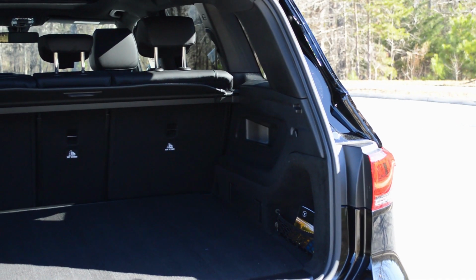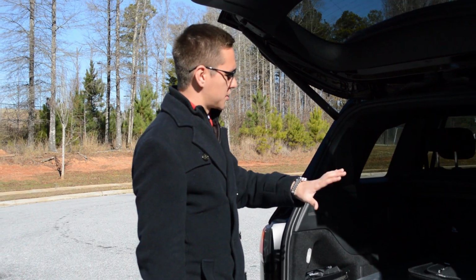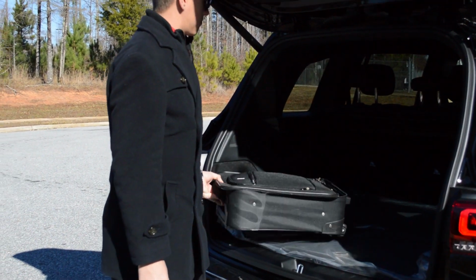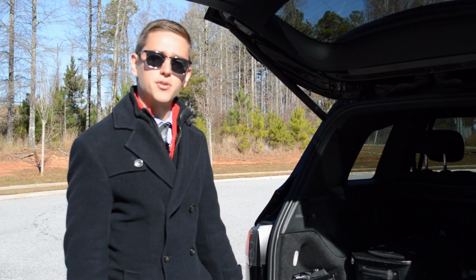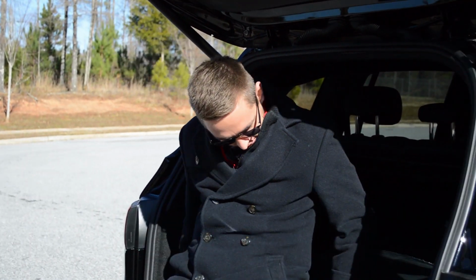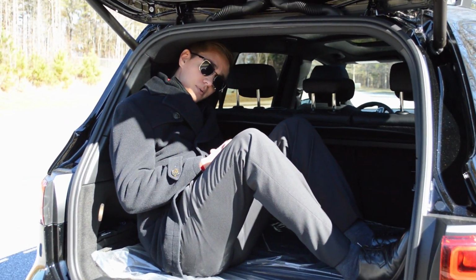Like with all Mercedes, you can fold down the second row, so if you wanted to, you can have much more, but just as it stands, it is quite roomy. I can put many luggages, golf clubs, whatever you prefer. And to show you just how much space there actually is, look at me. I can easily get in and out and probably take a nap here.